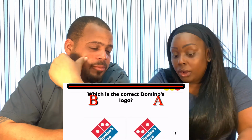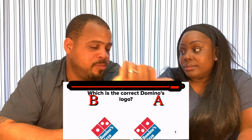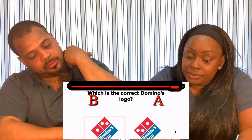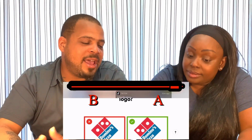Dominoes. I already got A. You going with A? Mm-hmm. I'm going with B, the one on that side, with the one, then the two. I'm going with B. Yes. The guy always has the two little dots first. But why wouldn't it just do one and then two? Why does it have to be two and then one? Because that's the way they do it.